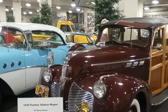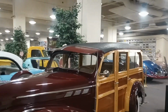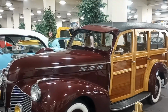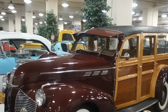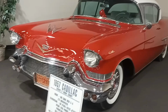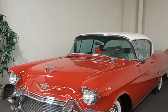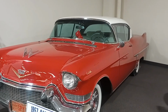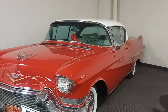This is a 1940 Pontiac station wagon. See, with the old woody sides on it. Looks pretty comfortable, huh? I wonder if that would allow me to make trips coast to coast across the country. 1957 Cadillac two-door. I know back in the day that would get me coast to coast and across the country. Another beautiful automobile from the 50s.